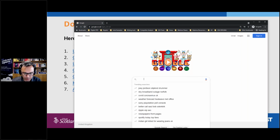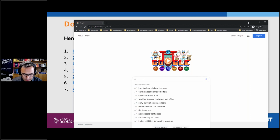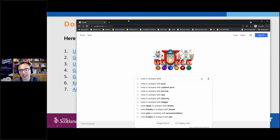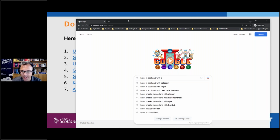So let me just do, what'll I do? I'll do hotel. Let me just do hotel in Scotland with, okay. What comes up? Well, we get pool, hot tub, spa, balcony. Let me show you what I call a Google alphabet search in terms of your keyword research. You just start a phrase and then you finish it with A, spa are open, B, balcony, beer taps in the room. Wow, clearly people looking for a good holiday right now.